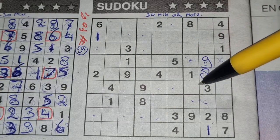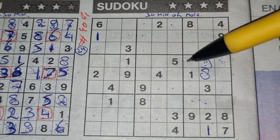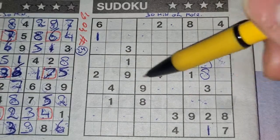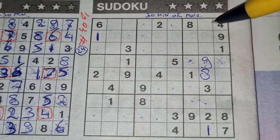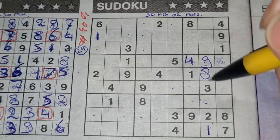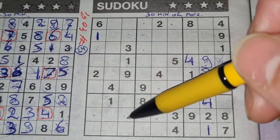7, 7. And we have a pair. 5 missing. Oh, well, pair. I can continue with the 4 exactly. 4 in this row. 4 in the middle row. So the row above. The only 2 places left for the 4 should be here. Oh, there we see that 4. No 4 there. 4. Should be there. 4 in this column. 4 in the last column. So the column between. The only place left for the 4. Should be there.